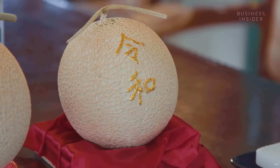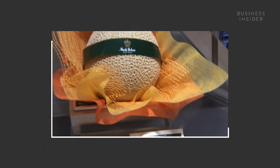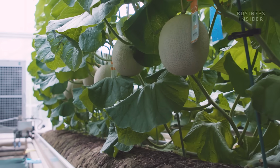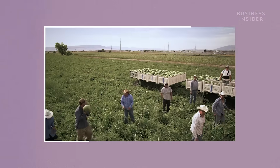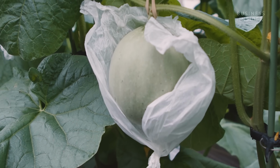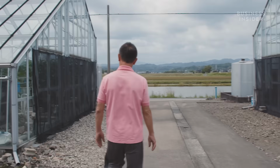Crown melons are one of the most renowned varieties. Go into a high-end fruit store in Tokyo, and you're likely to see their signature stickers. The melons are only grown in Shizuoka Prefecture in central Japan and can cost you over $200 each. Unlike the $5 mass-produced melons you're likely to come across in a Western supermarket, crown melons take constant care and attention to grow. Fumiyoshi Chujo's family has been growing these melons for 60 years at his farm near Fukuroi.